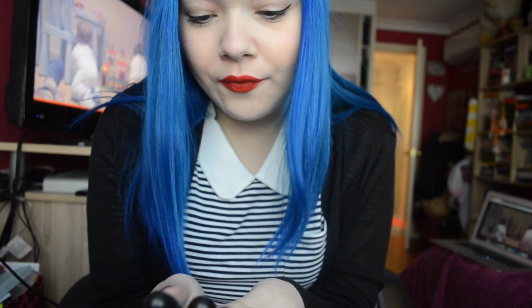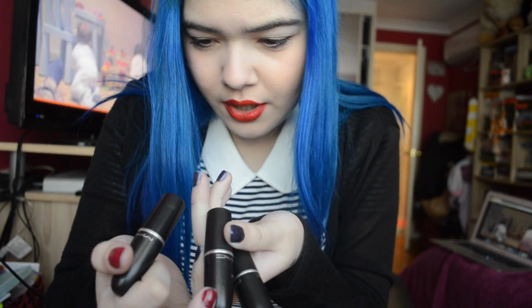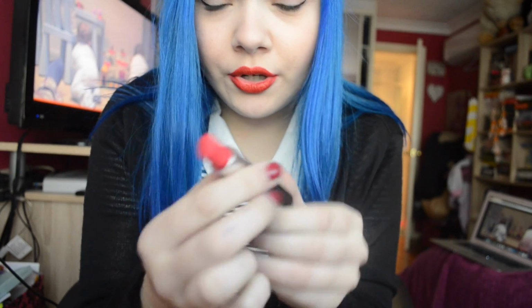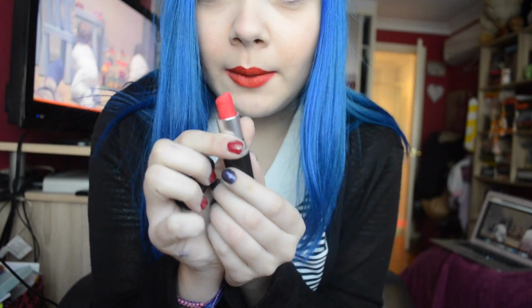Obviously, I'm going to talk about MAC lipsticks. I'm just in love. They are worth 40 bucks. I have my favourite one, which is the Retro Matte All Fired Up. The matte of it is amazing. It lasts such a long time. So if you're going to go for expensive lipstick, definitely go for this one.